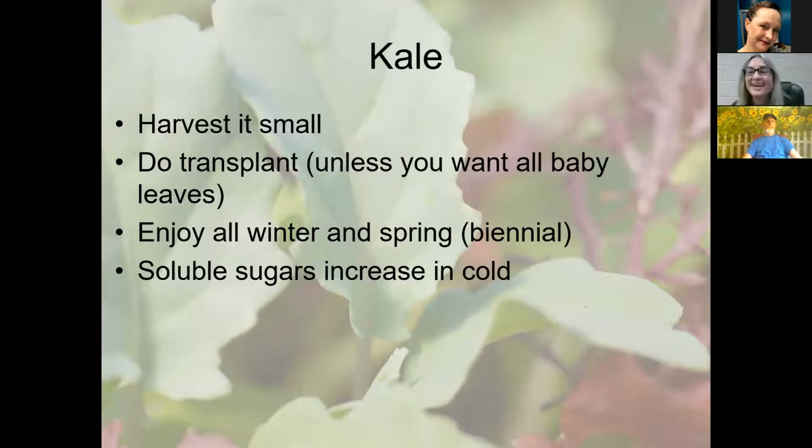Kale is, of course, a crop that's gotten a lot of press over the last half a dozen years. And I will say that I really like baby kale. When you get it more mature, it starts to get tougher in the stems.